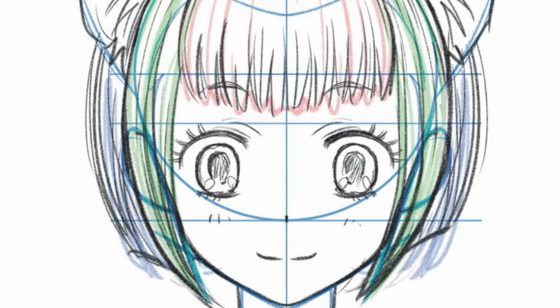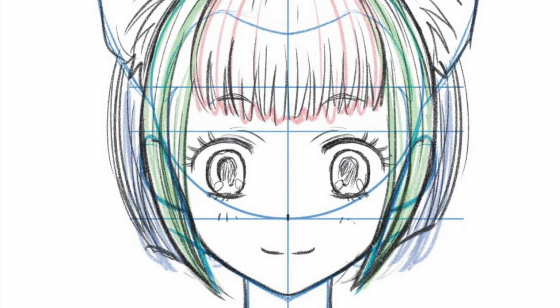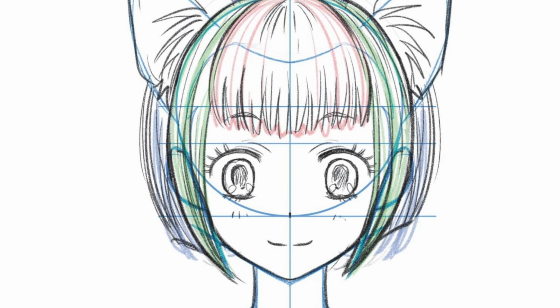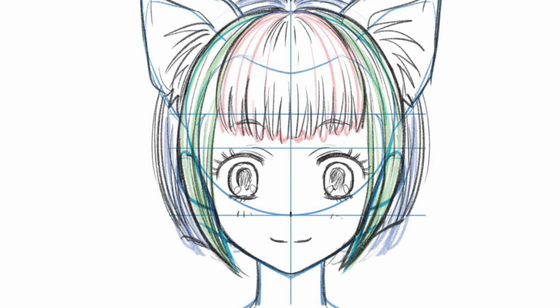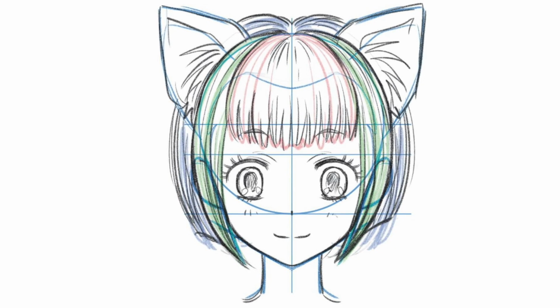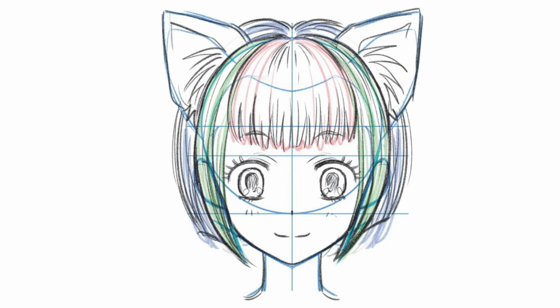The ear shape will change depending on the type of animal. Use the example here as the basis for your favorite animal ears and adjust as needed. Don't forget to draw the hair on the ears. There are different methods for adding the ear hair, such as blending it with the character's hair to make the separation between them less noticeable, or drawing the ear and head hair separately.